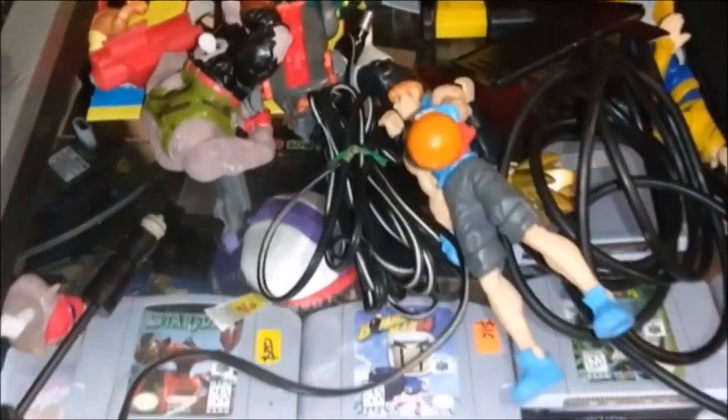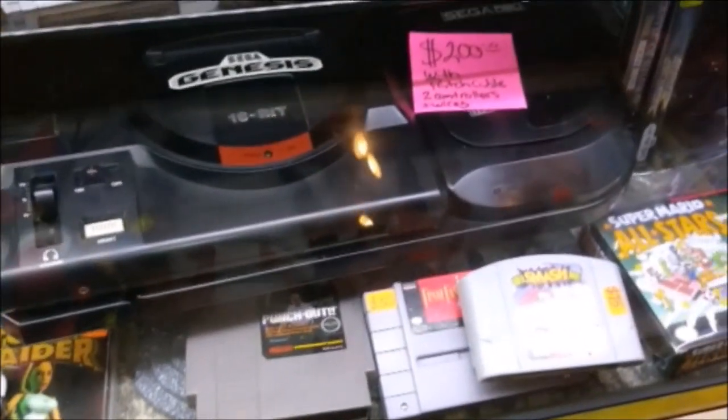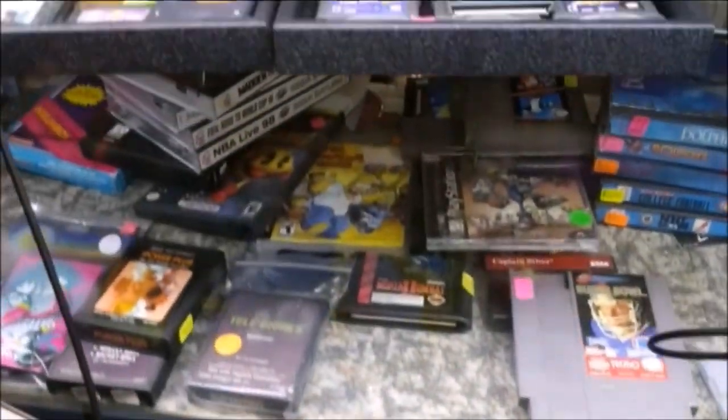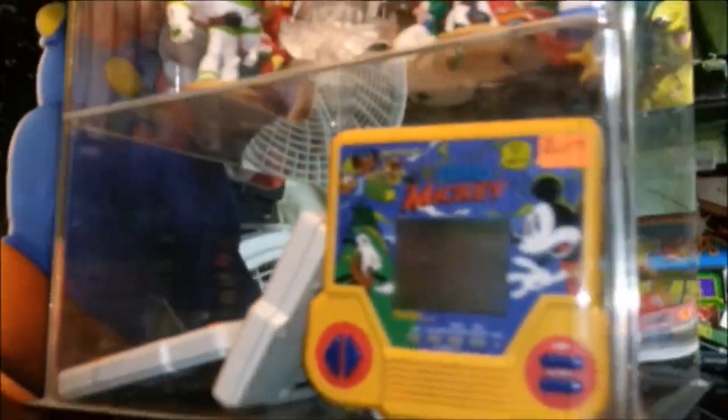Yeah, I've got some other random figures down here too. Sega Genesis and CD. Some great wrestlers. I'm telling you, man, you're looking for something from your childhood, you will absolutely find it here.